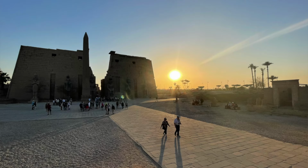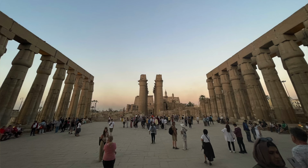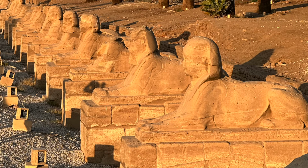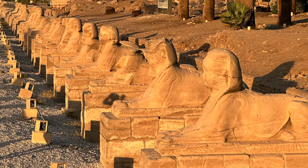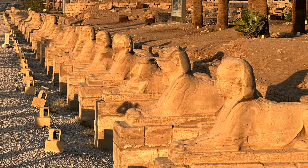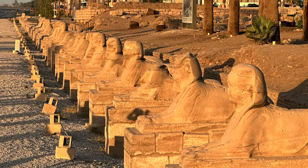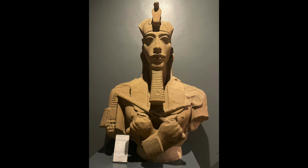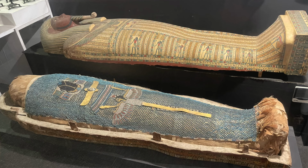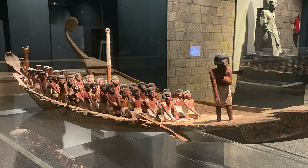This is Luxor Temple, also built by Ramses the Great, or Ramses II, and it lines up in 3 miles. There's an avenue of sphinxes that goes all the way to Karnak Temple that we were at this morning. And we also went to a museum, which was awesome because we saw things I've seen in books since I was a child, and we saw them in real life.